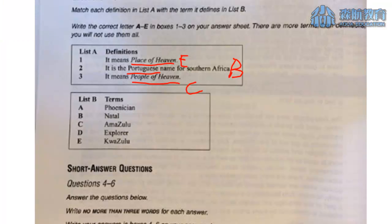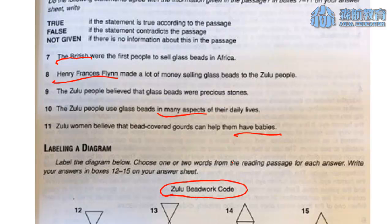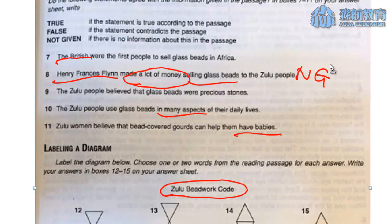When we go to the true or false part, it says Henry Francis Flynn made a lot of money selling glass beads. Okay, we know that he sold, but did he make a lot of money? Did he? We do not know. So do we put false or do we put not given? What do you think? I'll give you 3 seconds to think about it. Okay, so I bet half of you think that is false and half of you think that is not given. Well, congratulations to the other half, because it is not given. The answer is not false. He may still have made a lot of money. But did the passage mention it? No. So you cannot say that he didn't or that he did. So all you can put is not given. We do not know. We have no idea. Maybe the question got it right, but the passage didn't mention it, so we cannot help that.